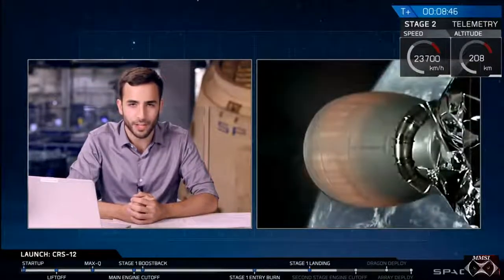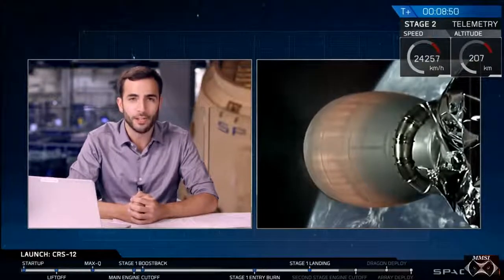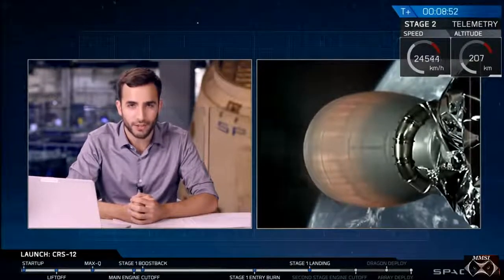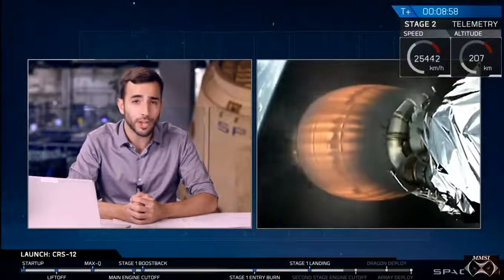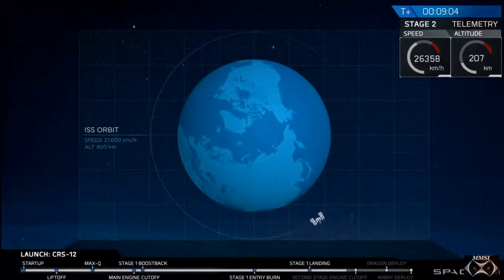So hopefully we'll get confirmation that the second stage engine cutoff is about to happen soon. This is when that second stage engine finishes its main burn, finishes accelerating Dragon most of the way towards the ISS, and then after that burn is complete, the Dragon will separate from the second stage and begin its own preparations as it goes towards the ISS. Now, the Dragon doesn't go straight to the International Space Station. It actually has a 36-hour maneuvering period from its separation until it hits the ISS.